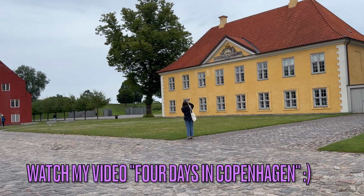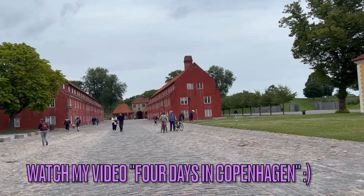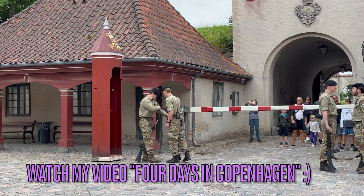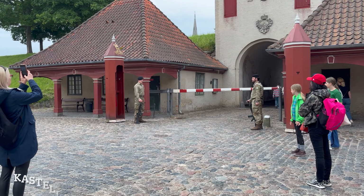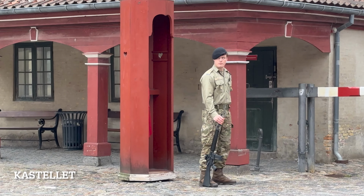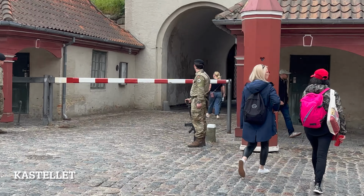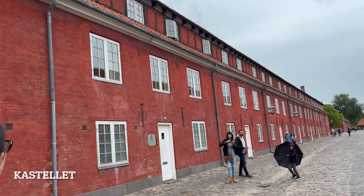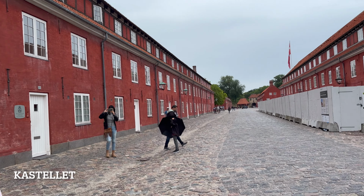So the Danish defense system actually owns this, and there is limited public access. It is currently in use right now. It is heavily guarded here by the military. You walk in and there are two soldiers who have snipers right in their arms. Essentially, this is a Danish military base. I don't even know why they allow regular pedestrians here.